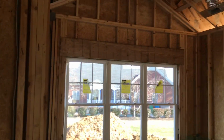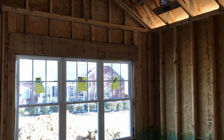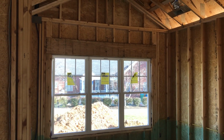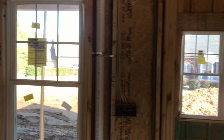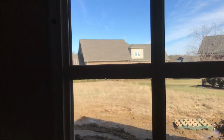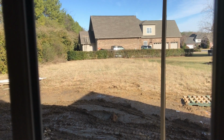Really open design. One of the cool features that we added into this house is a cathedral ceiling up over the dining area. So if we want to, we could put some beams across that ceiling or just do something to dress it up a little bit and make it feel really unique. This has got a nice big backyard. It could be fenced in. It's in a great neighborhood in Harrisburg, but you could fence the yard in, make it really nice.